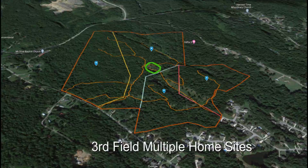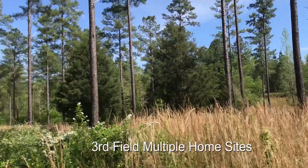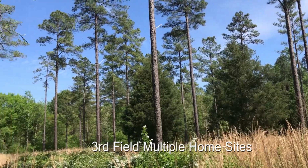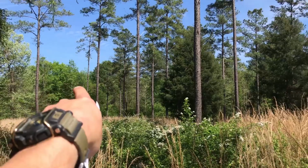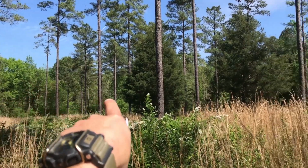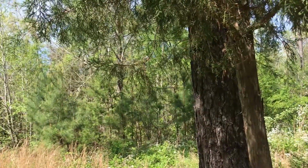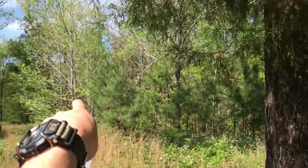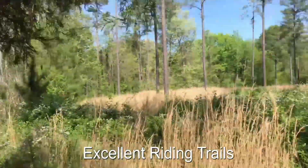But this is the third field, multiple home sites here. Multiple home sites on this property. It's just absolutely gorgeous. Look how this is like a pine plantation somewhat that you'd see in Georgia. This is just beautiful. You could come in if you wanted to bring your utilities back. We're going to start walking back there in just a moment, go down to the back fields you'll see in just a moment. But excellent riding trails.